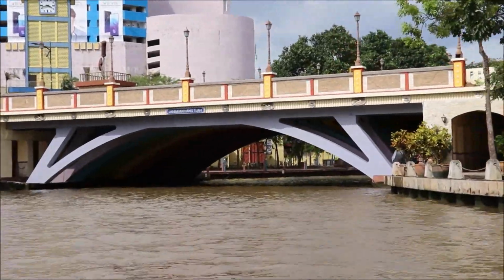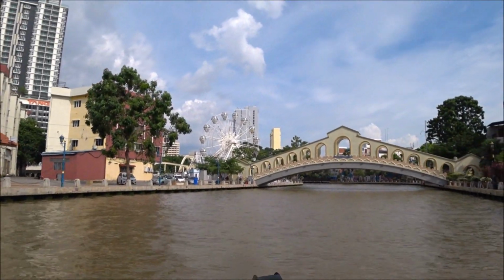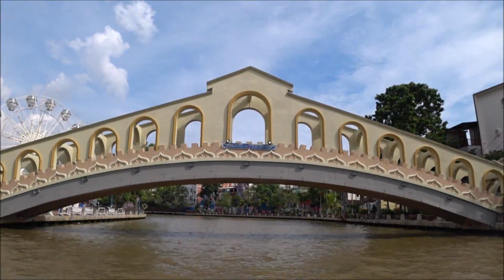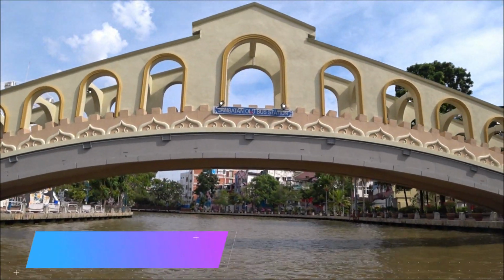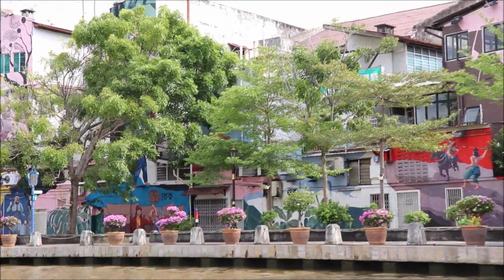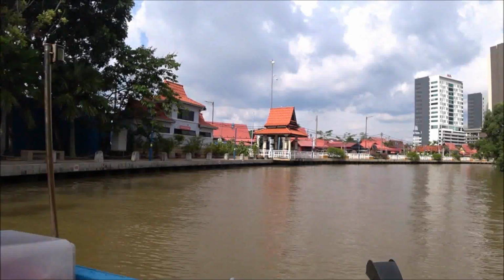We got extremely lucky this day getting on this boat first. Can't beat the weather today either. A bit hot, but the blue of the sky really brings out the colors of everything along this river. The trip actually covers 9 kilometers, and it takes around 45 minutes overall. The cruise will travel upstream, turn around, and return back to the Muara Jetty.